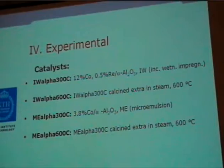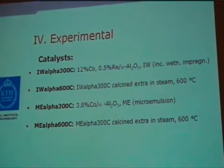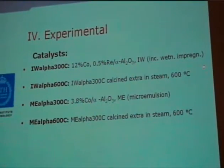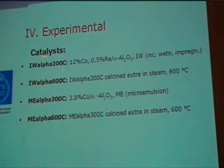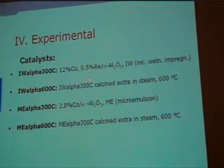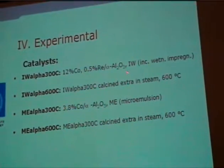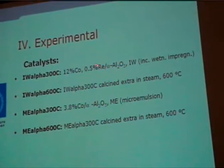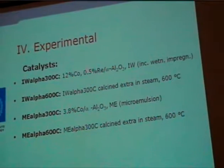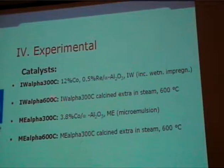First I show you the four catalysts supported on alpha alumina. I call them alpha here. And IW stands for incipient wetness impregnation. And 300 is the calcination temperature. So this first IW alpha 300 is 12% cobalt, 0.58% rhenium on alpha. And then I try to sinter the cobalt particles on this support by calcining this catalyst extra in steam at 600 degrees, which I call IW alpha 600.